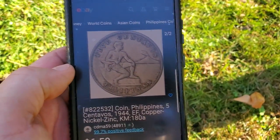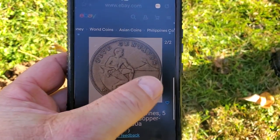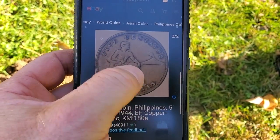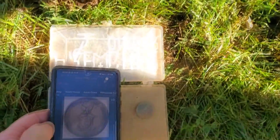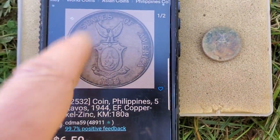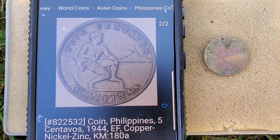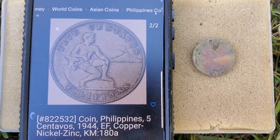All right, I looked this up and I thought it was a Philippine coin, and that's what it's going to be. That's going to be a 5 centavo, worth about $6, 1944 Philippine coin. And there's the back of it. You can see right there, that is the front and the back. We flip it over, and this is when the Philippines was part of the United States. They had the U.S. coinage. All right, at least we know what it is.